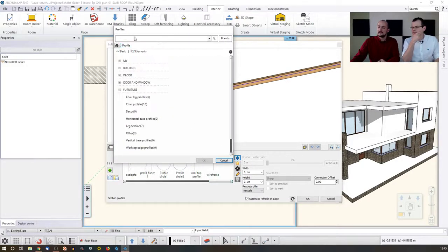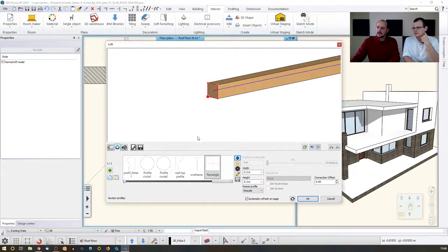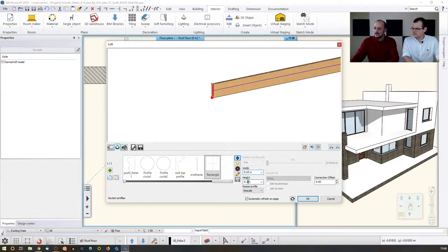Let's just find rectangle. I don't remember where it is, so I just type it in the search and you will find it. I type rectangle. There are plenty, but I would like to go with the simplest one, this one. And then I can just resize it. Let's say the width is around 5 centimeters and the height is around 10 or so.